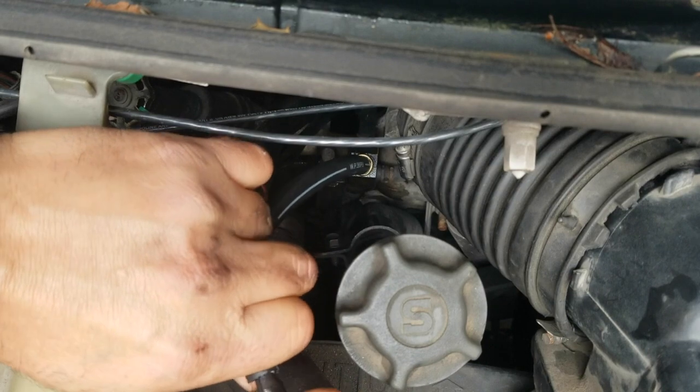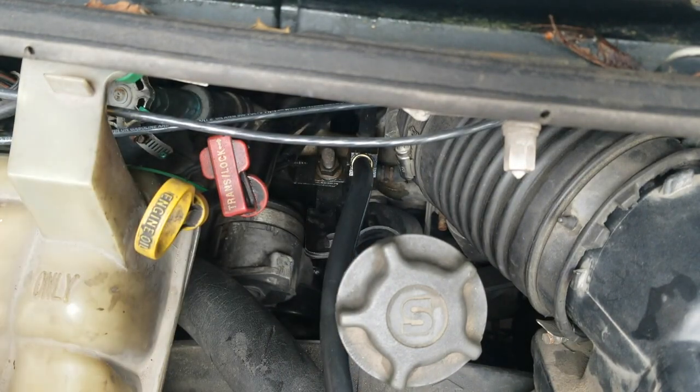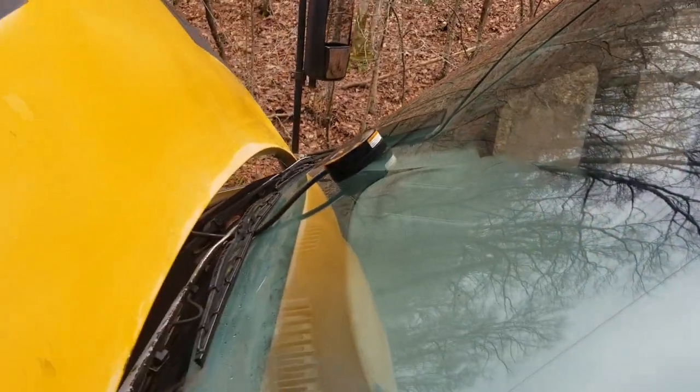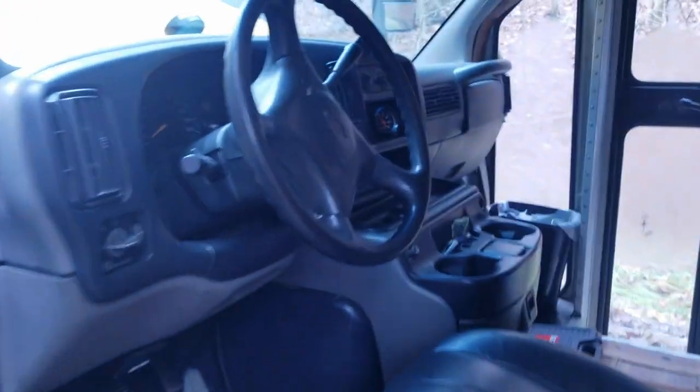It's mainly for reading vacuum, but I'll tell you why. If you find out your fuel pump itself is bad, this will show you why you need the vacuum portion of it to test this. I don't know how well I'm going to be able to see that from in there, but that's where it's at. Let's get in.